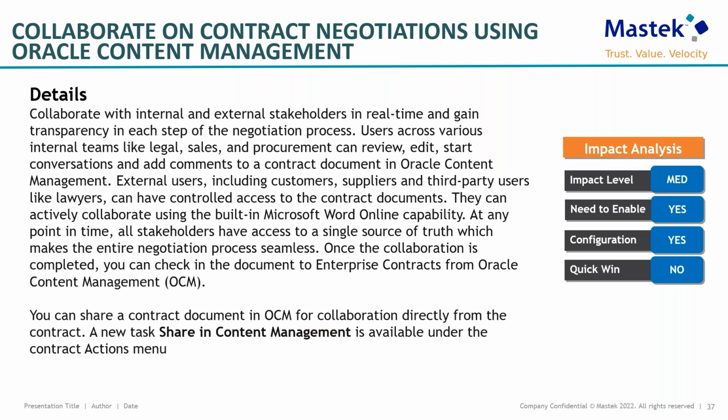Once the collaboration is completed, you can check in the document to enterprise contracts from Oracle Content Management. Once the entire process of collaborating on a particular document has ended, we can check the details in Oracle Content Management. You can share a contract document in OCM for collaboration directly from the contract. A new task, Share in Content Management, is available under the Contract Actions menu. So when we are creating a contract, on the contract header, we will have the actions, and under those actions, we will have a new task, that is Share in Content Management.